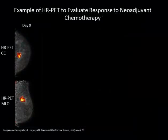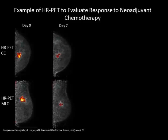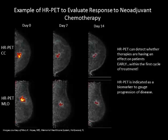But what would it look like? This is a patient that had a PET scan that was done initially and then had chemotherapy, just one round. They then did the additional scan 7 days after that single round and 14 days after that single round of chemotherapy. By whole body PET imaging, the high resolution PET was added onto the whole body PET imaging as part of this study. You can see that by whole body PET imaging, they felt they had a complete response. But by the high resolution PET study, you can see that we still have some residual cancer there.